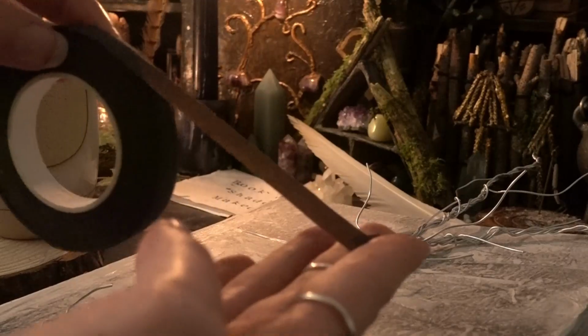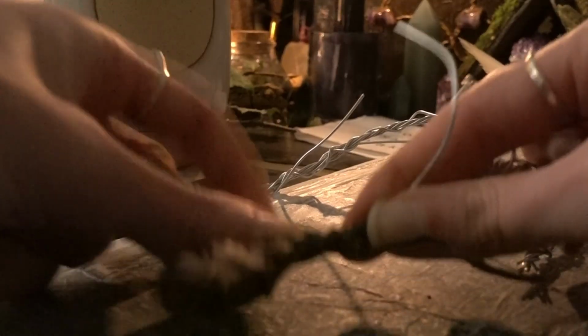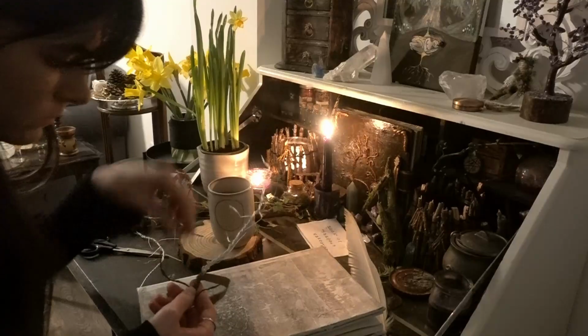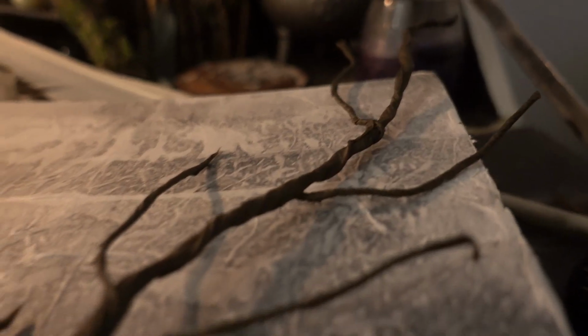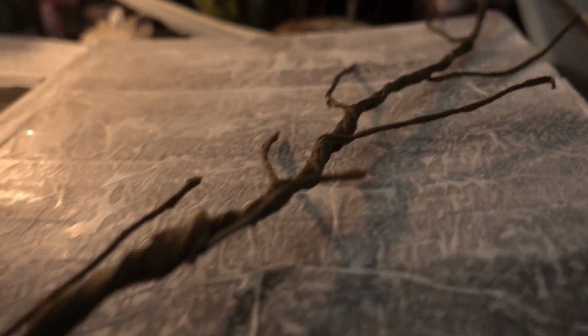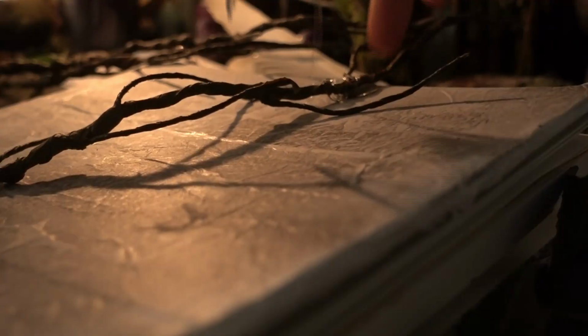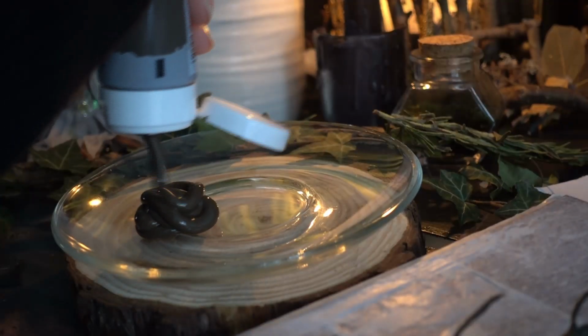The next step was to cover this wire in my new but amazing craft find, florist's tape. This becomes activated when you stretch it. It hardens very well and comes in so many different colours. I then glued the finished vines onto the book with a glue gun. And it was time to paint.